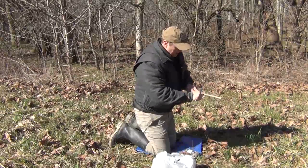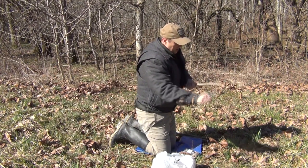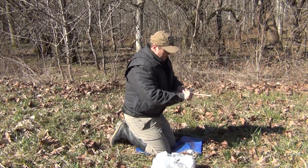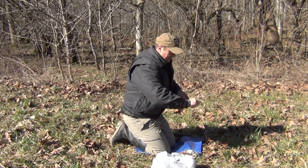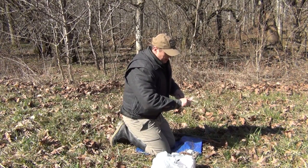Alright, so that cuts pretty good. Shave off some of these knobs here. I have to actually say I'm quite pleased with this knife. I mean, for $1, wow, it's actually not bad.